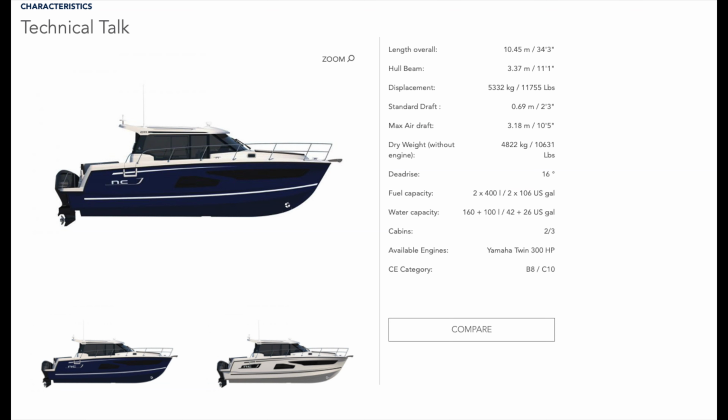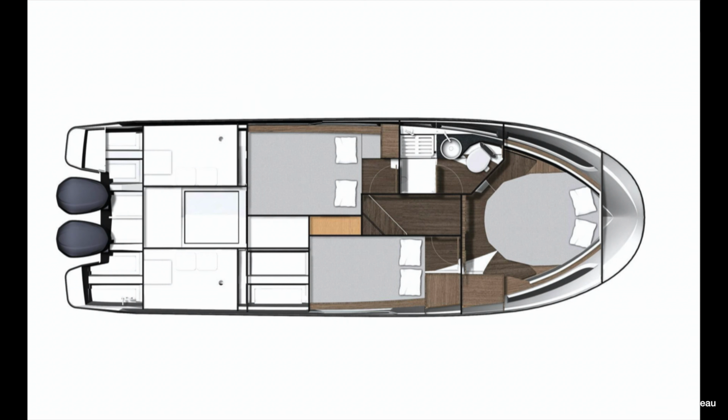Starting aft, the cockpit has L-shaped seating. Moving into the salon, she has forward and aft dinette and a galley up along with the pilot seat. The boat does have an asymmetrical layout, and what this means is that there is a walkway to starboard to get forward, but on the port side, there is a much reduced access. Moving below, you can see this particular version has 3 staterooms, one forward, one starboard, and one port slightly aft, and one head with a separate shower.